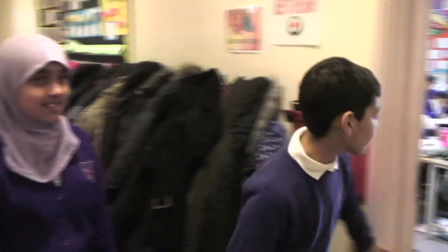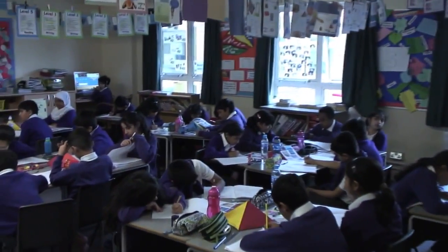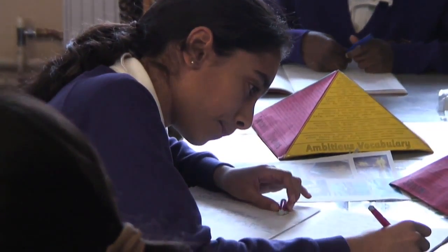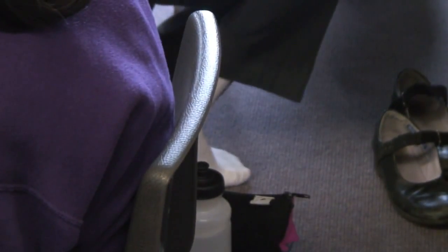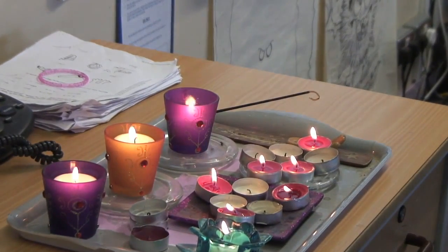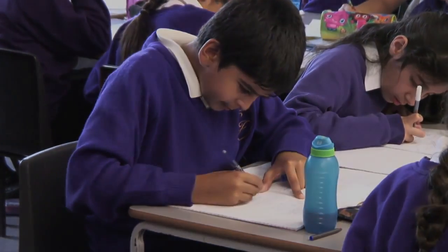What's that lovely smell? And that beautiful music. Year four must be doing the big write. Let's creep in. I like the big write because it's peaceful, we've got music in the background and there's the smell of the candles, and we can just relax and concentrate as one thing, and the work is really fun. Plus, there's no teachers saying what's wrong and what's right.